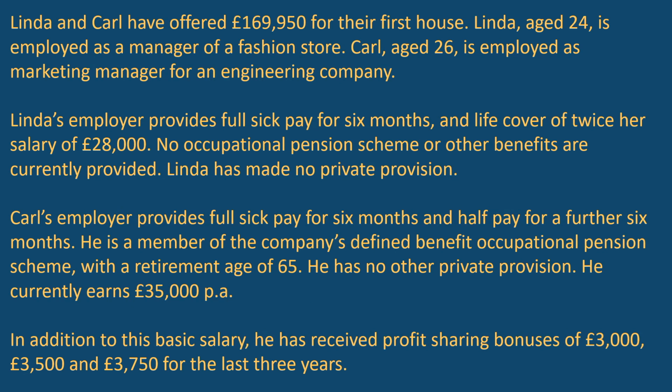Well, Linda and Carl have been offered $169,950 for their first home. Linda, she's 24, she's employed, which is great. Carl's 26, also employed. So really good couple of first-time buyers there. Now Linda's employer provides full sick pay for 6 months and life cover of twice her salary. Very good. No occupational pension scheme, but she'll have an opt-in one, of course. And no other benefits are currently provided.